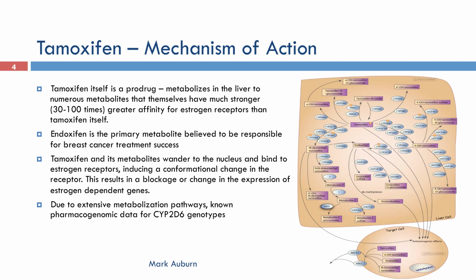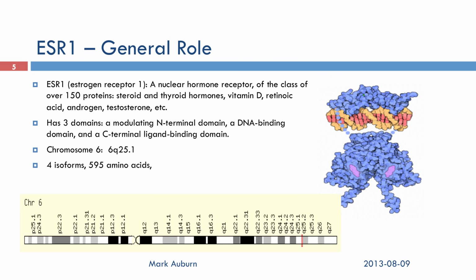There is known pharmacogenomic data for CYP2D6 genotypes, but we're going to talk about different genotypes. I'm going to talk about ESR1, which is the primary estrogen receptor. It's a nuclear hormone receptor of a class of over 150 proteins. It has 3 different domains: a modulating N-terminal domain, a DNA binding domain, and a C-terminal ligand binding domain. You see an image of that on the right with estrogen bound. It's on chromosome 6, with 4 different isoforms and 595 amino acids, and you see a red dot on chromosome 6 in the bottom image.